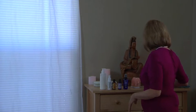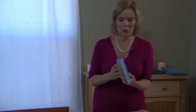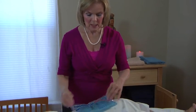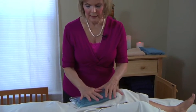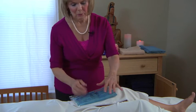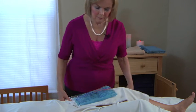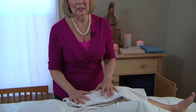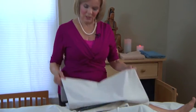An example of cryotherapy would be utilizing a cold pack, the ultimate cold pack, and then just place that cold pack on the leg. And then eventually the cold pack will permeate through the layer of fabric. You can even put fabric on top, and that'll help hold the cold in. So that's cryotherapy.